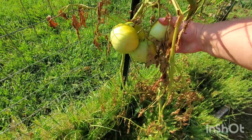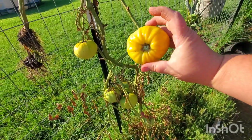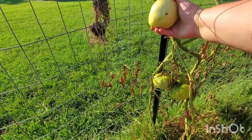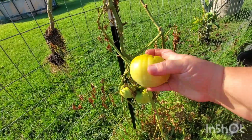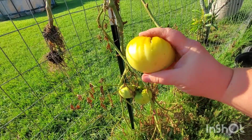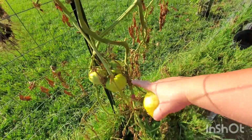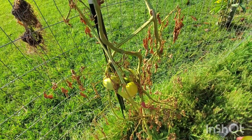I just hung the plant upside down over here and thought I would leave it and see if they turn. It wouldn't be hurting anything. And they feel soft, so I think they've ripened. And these are still ripening. I might just leave them there and see what happens.